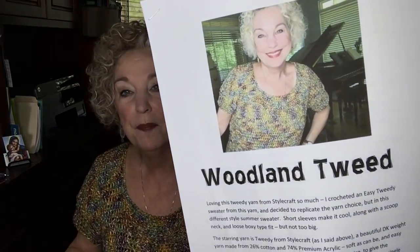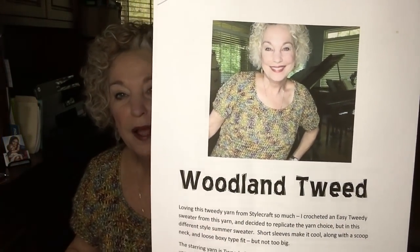So what I want to do is tell you what I'm wearing first. This is the woodland tweed, and this is the pattern that is on my Etsy shop. I wrote it last year and I wear this quite often in the spring and summer. It is very comfortable. This is a DK weight Stylecraft Tweedy yarn. Now they have some of this yarn left. I'm not sure if this particular color is available. This is called Bracken, and it's very much a fall set of colors, but it's beautiful in the spring as well, because I made the blouse nice and cool. It's short sleeves, wide neck, so it's really very comfortable.